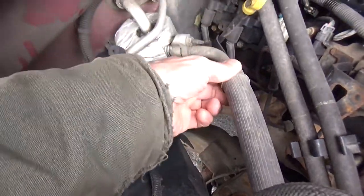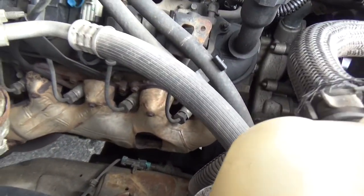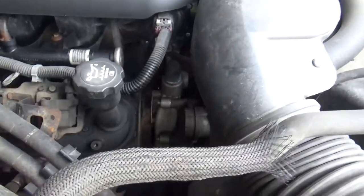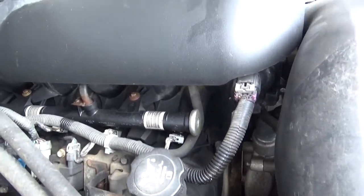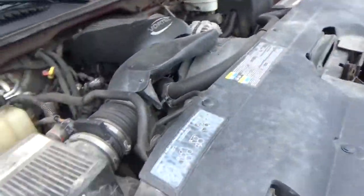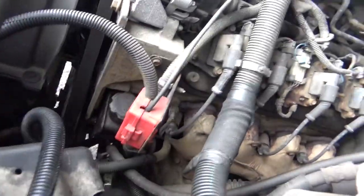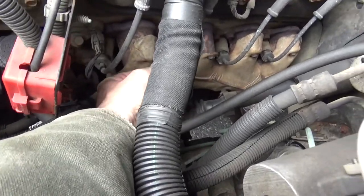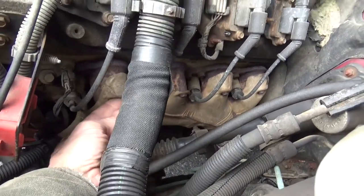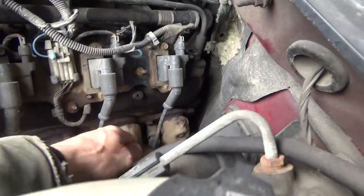Oh boy, rusty. Let me hear anything going on over on this side. It's clean. A little bit of throwing oil on it, but nothing all too major. We got a broken exhaust manifold bolt right there. Oh, that's just a cover bolt. Never mind. But we do have a broken bolt missing right there. And we got one missing back there.